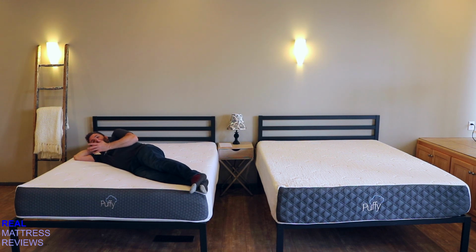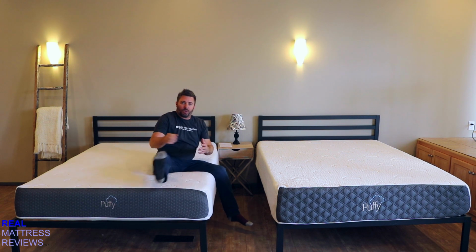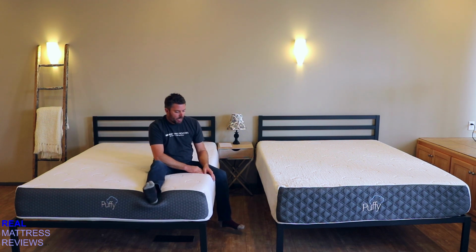But for the most part, in our sleep trial, when we did review this, I slept on my stomach and my side most of the time, and it was still firm enough for me on my stomach where I didn't get a lot of lower back arch. So for the most of you out there, it's gonna work in all 3 sleeping positions. But as I mentioned, 100% stomach sleepers might prefer a firmer mattress.